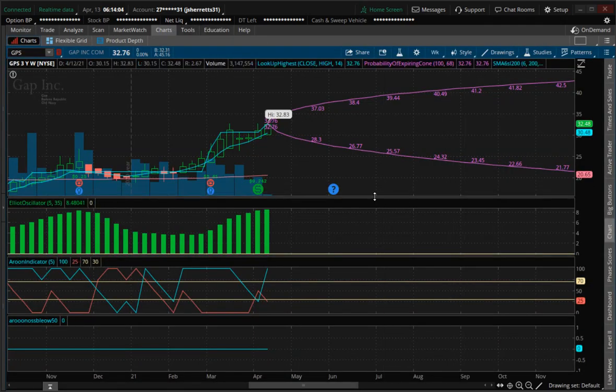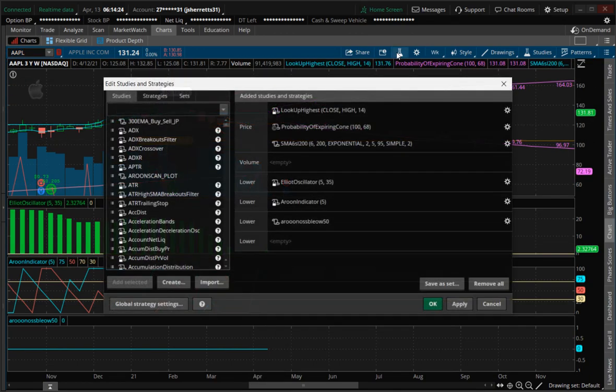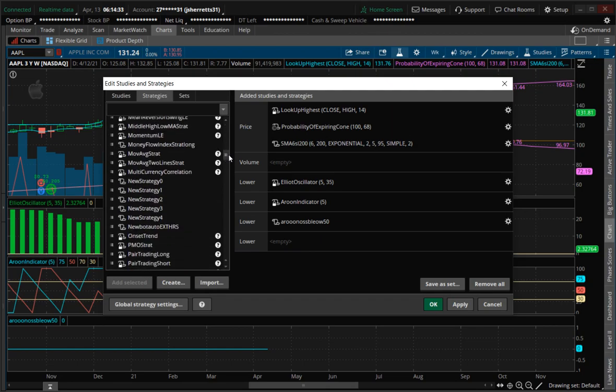Back to the charts. Where I belong. All right. Apples to apples. Shall we pull out a strategy? Look for some direction, maybe even go into the strategies right here. You know, what do we want to see?